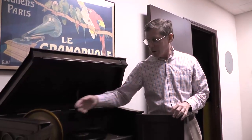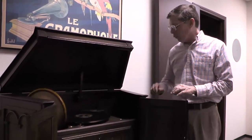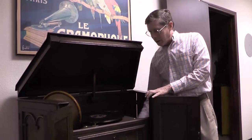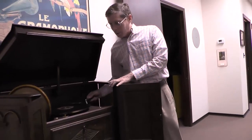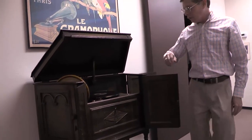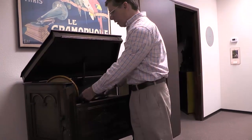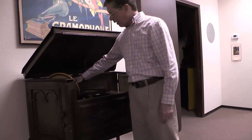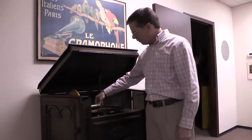You wouldn't think that that would really sound all that great, but we're going to play this, and you're going to see. It's probably not going to sound all that great on the video, but in person, this thing really will knock you out. This is a center start 14-inch Pathé recording, and we're going to play it with the Sapphire stylus.